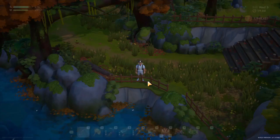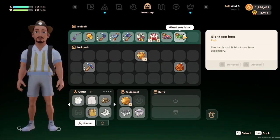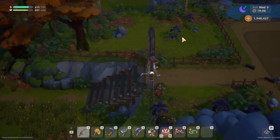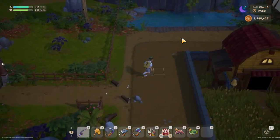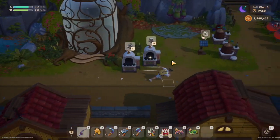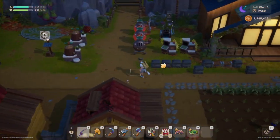Oh, that's tilapia. I thought that was the one. Here we go. Yep, offered. Bam, let's go. Oh, how great. The only thing that would have been better is if we would have caught two of them. And we'll come back for that.